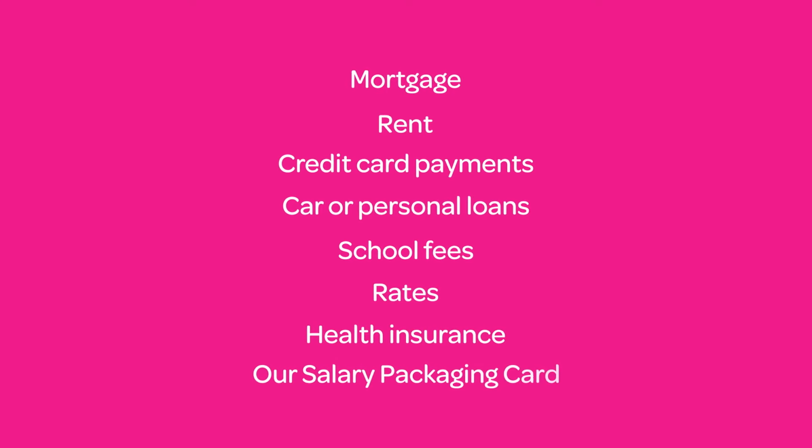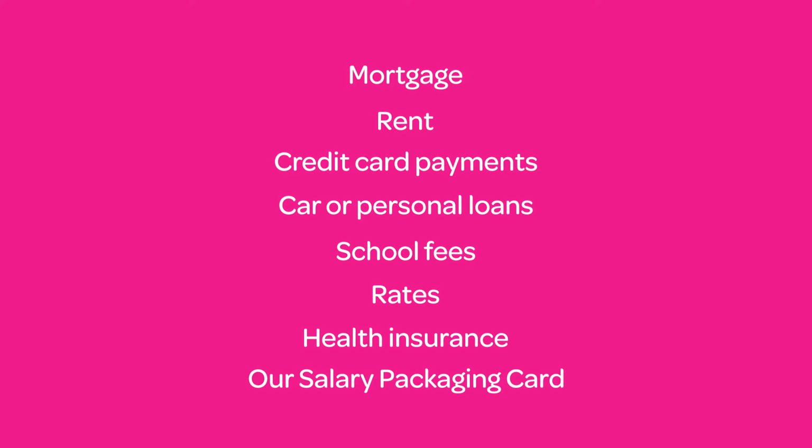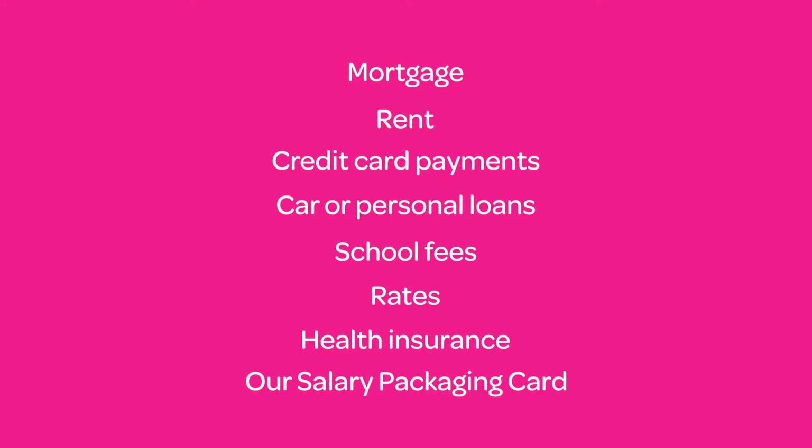So let's look at which bills you can use to hit your target. Bearing in mind, the aim is to hit $15,900 worth of everyday expenses. As I mentioned, the best approach is to use your biggest bills first. Here are some common ones to start with. And these ones are also great because they don't have GST. So, for example, if your mortgage or rent is $1,500 per month, that's $18,000 a year. This means it's the only bill you need to tell us about, as it covers the full value of your salary package. Otherwise, grab a few different bills to get you to the maximum.